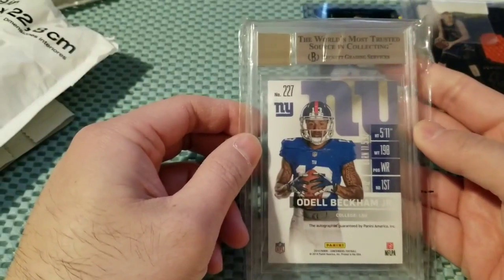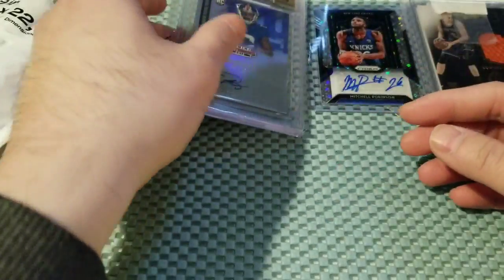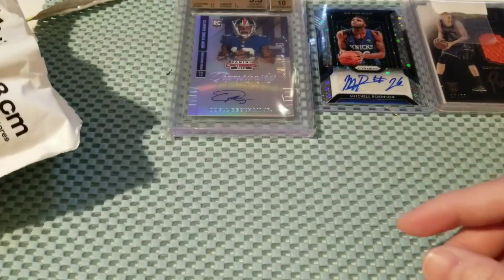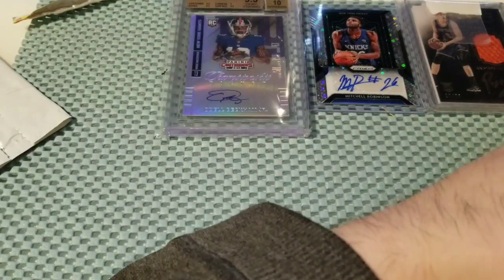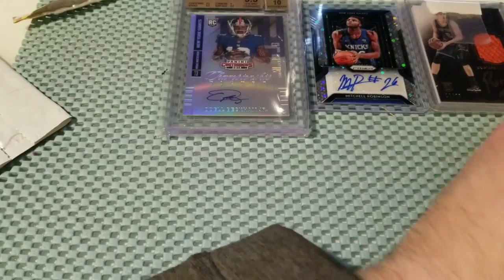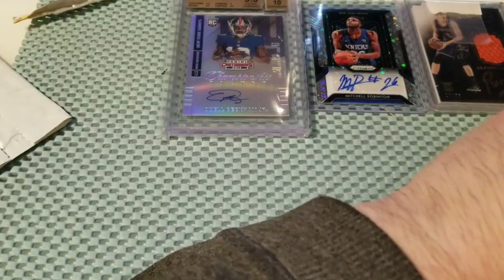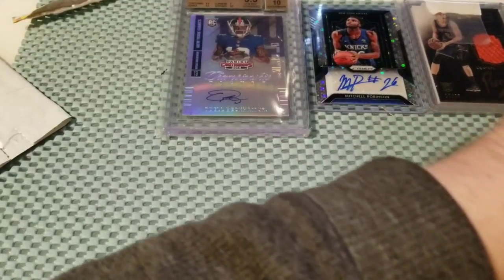Odell Beckham again. What do I need to say about this guy? Not much. We all know about his talent, his personality. He's playing with Baker Mayfield, Jarvis Landry. So he's actually going to get some help this year in terms of getting some pressure off of him. They got a great run game with Nick Chubb. So I'm definitely looking forward to seeing what he can do this year. I'm sorry, this coming season.